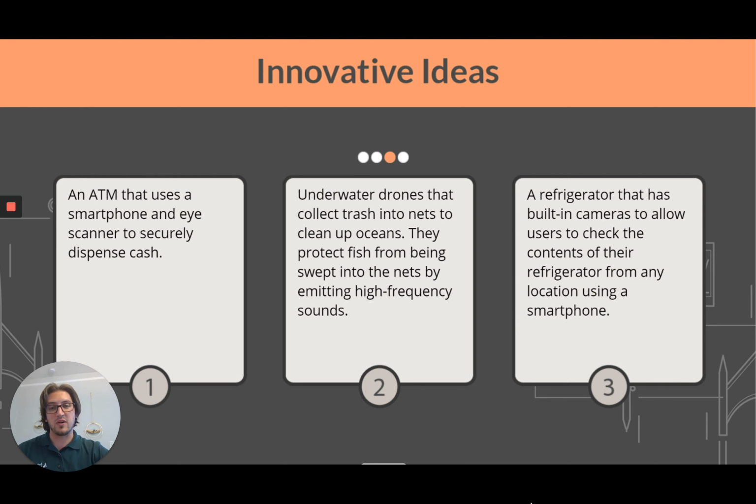And then we have underwater drones that collect trash into nets to clean up oceans. They protect fish from being swept into the nets by emitting high frequency sounds. Interesting. So it seems like we could provide this to various organizations that are trying to protect and preserve our oceans and the creatures that live inside of them.